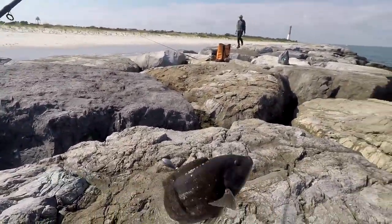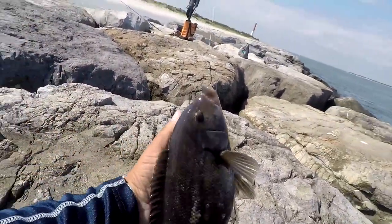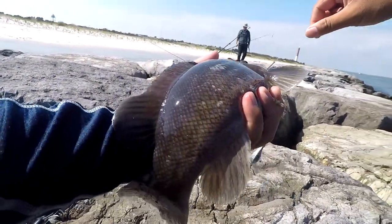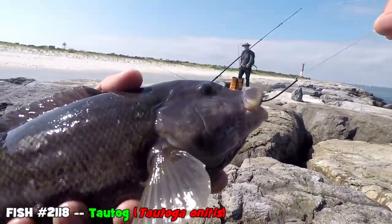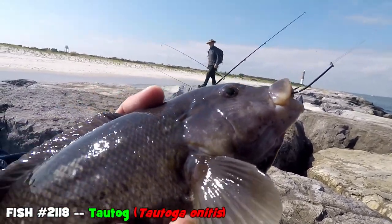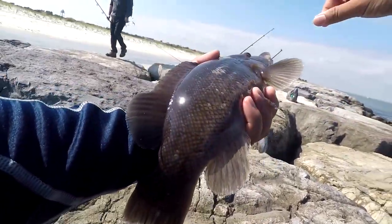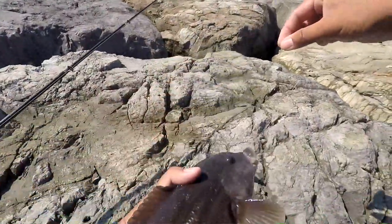You see, guys? Friction! What did I tell you about friction? Yeah, I knew there was a nice tog in that hole when I saw it. Beautiful tautog right here. But not a keeper. A keeper has to be 15 inches.